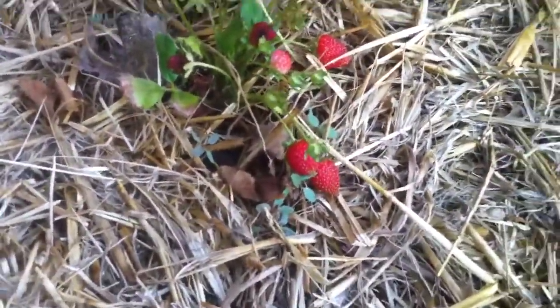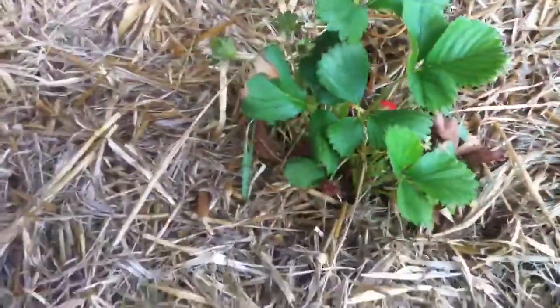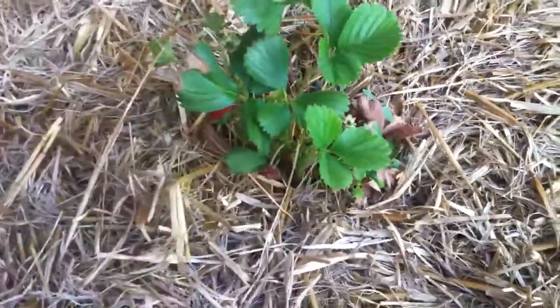I had one of these the other day, and the wife yelled at me. She was like, "You ate them without me?" But they're really good. And you can see I've got a little bit of that grass coming up. Some weeds.